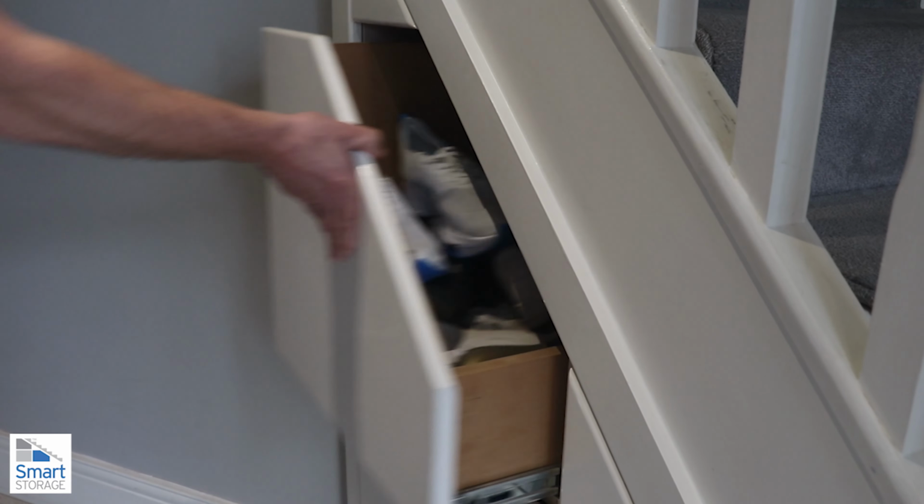So when we had the unit installed 12 years ago, our lifestyle was a little bit different. We had young kids in school. The unit was used for storing school bags, soccer gear, Gaelic gear.